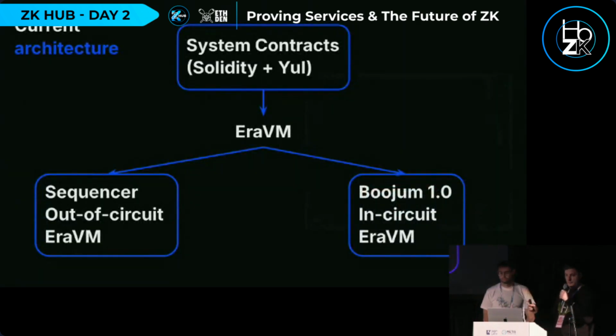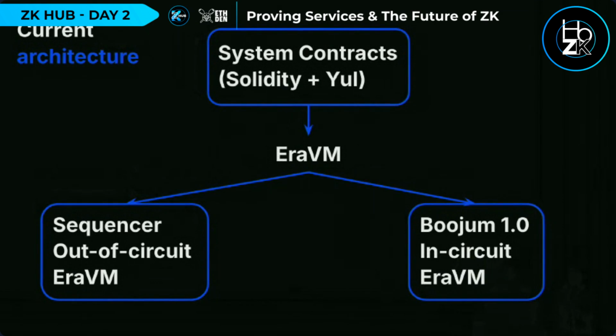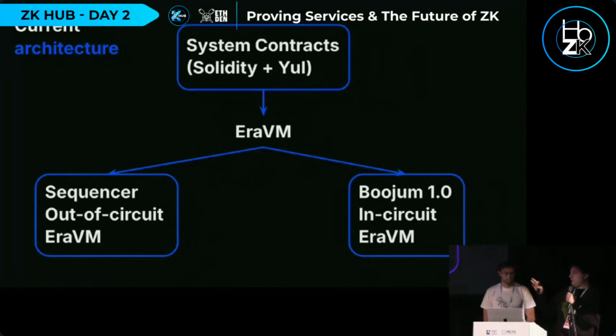So before we have a quick overview of the new architecture for BoojumOS, let's have a quick look at what the old architecture was. So here, as you can see, the protocol was implemented as a bunch of system contracts written in a combination of Solidity and Yul. And then it got compiled through our in-house compiler to this Era VM object code, which then got interpreted by two implementations of the interpreter, the one in the sequencer, what we call the out-of-circuit VM, and the one in the proving system, Boojum 2.0, which is the in-circuit VM. As I said before, we need to really make sure that these two implementations match, because otherwise we won't be able to prove what we commit to in the L1.